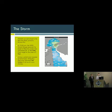At 10:45 p.m., the USGS stream gauge measured the height of the Red Clay Creek near Wooddale, Delaware at 10.3 feet. Flood stage of the creek is 7 feet. And 24-hour rainfall totals reached extreme levels. At Winterthur, Delaware, it reported 7.44 inches of rain as of 4 a.m. Monday.